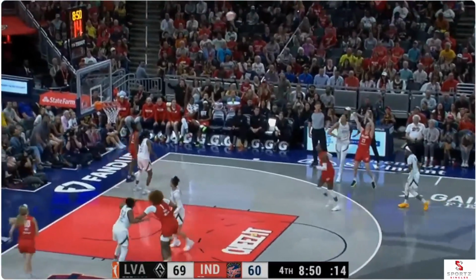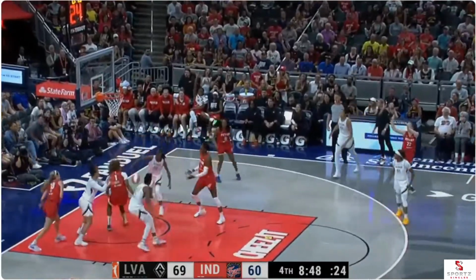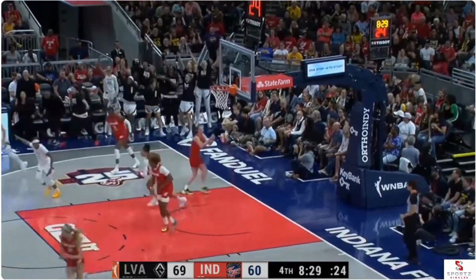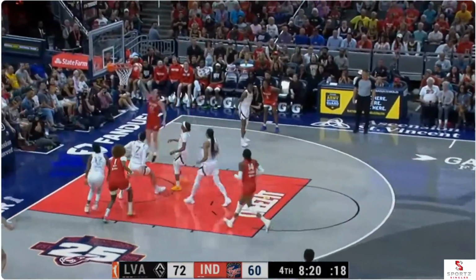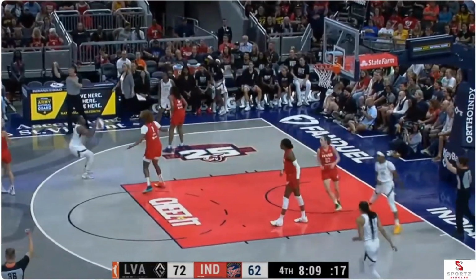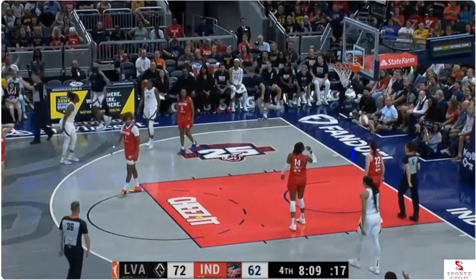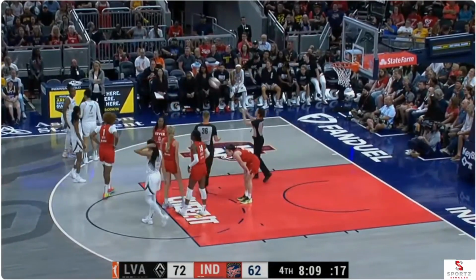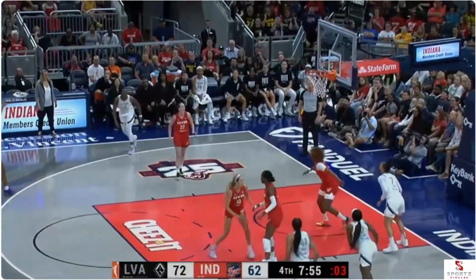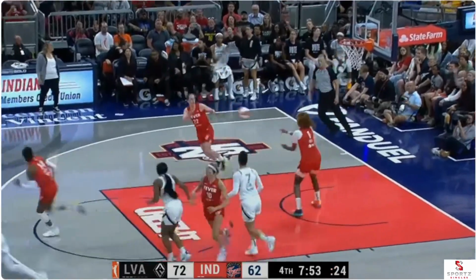Clark, she'll launch. And on the drive, gets inside. Stokes is going to pop a three and hit it. And Clark answers with a bucket. Hole fighting through the screen. Look at this Vegas bench. Hayes has 12. Hayes, fire away. Oh, it was halfway down.